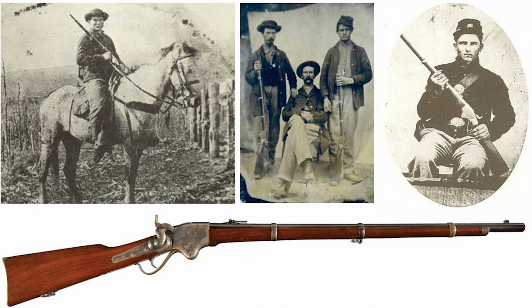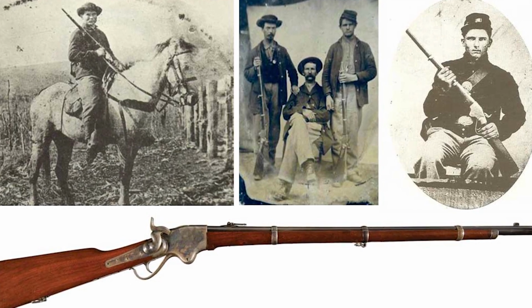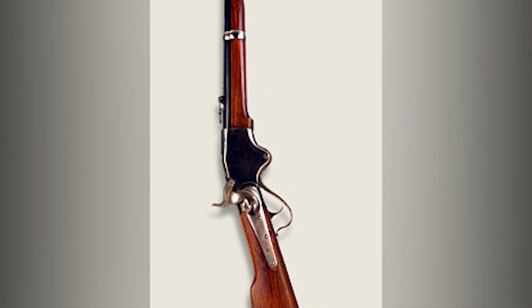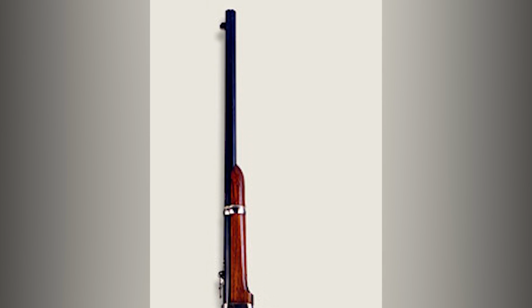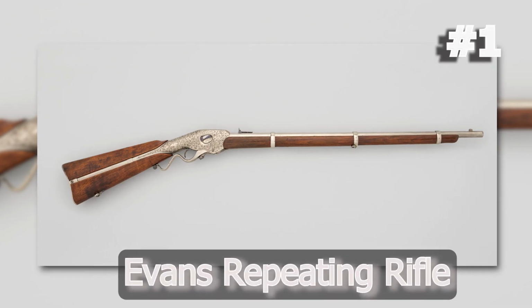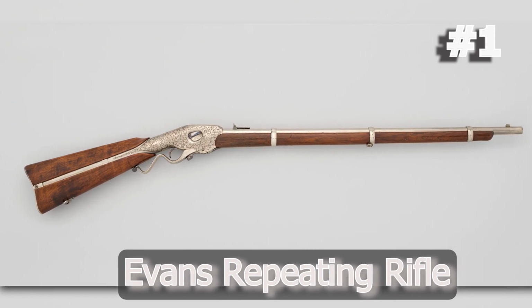The Spencer repeating rifle's legacy is marked by its contribution to the evolution of repeating firearms. Its ability to fire multiple rounds without reloading was revolutionary for its time. This rifle's design paved the way for future advancements in repeating firearm technology. And last but not least, number 1, Evans Repeating Rifle.